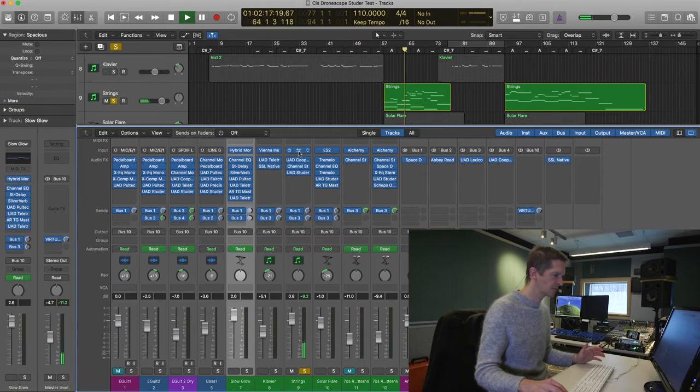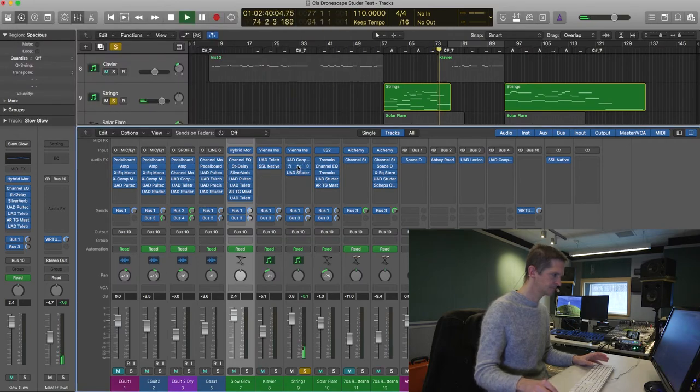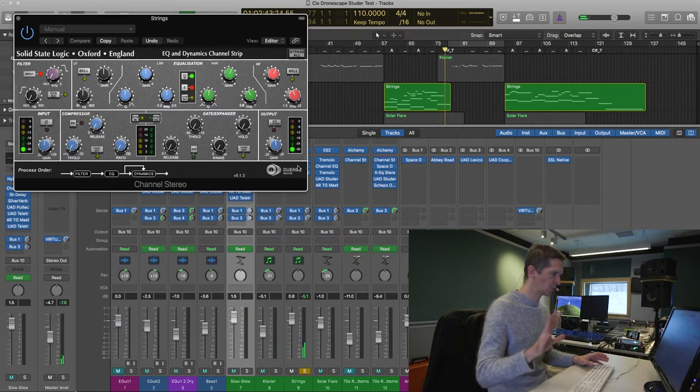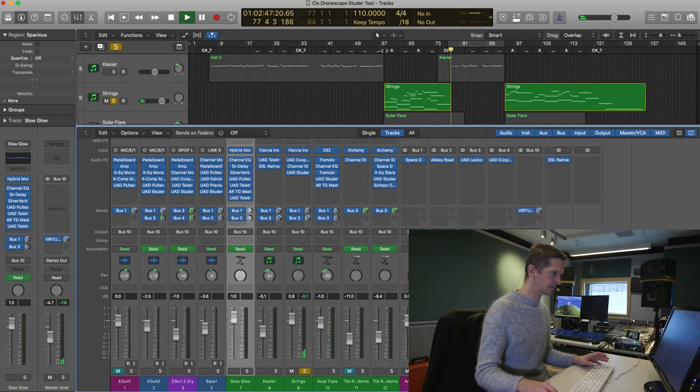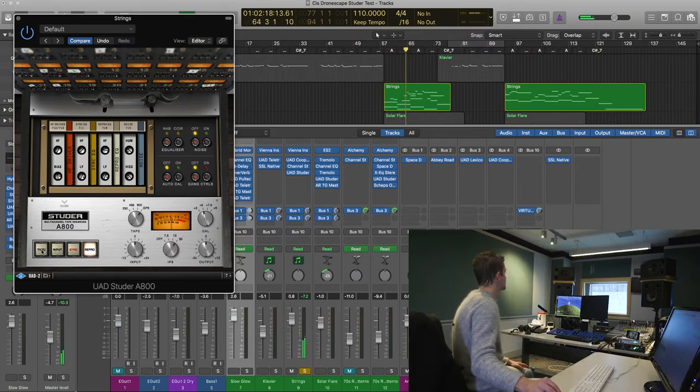So it's obviously just strings, low strings at the moment. Violins coming in. And I put it through that delay that I explained before as well, just to widen it out a bit in space. Gave it a little bit more high frequencies, put it through a channel of that SSL console, and then at the end, through the tape machine. You can really hear it work there. Yeah, you can hear it in the high frequencies. Beautiful.